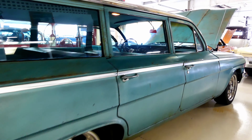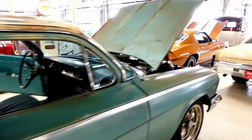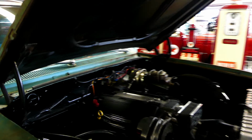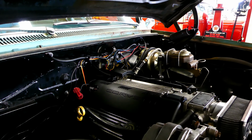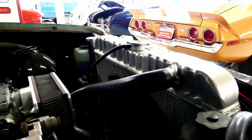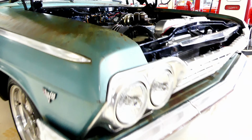Very nice wheels all the way around. Runs and drives great. Very solid ride, solid underneath, and powered by an LT1 350 engine. Power steering, power brakes, ice cold air conditioning. Nice little helper fan there with aluminum radiator. Starts right up. Gets nice and cool with that AC blowing.